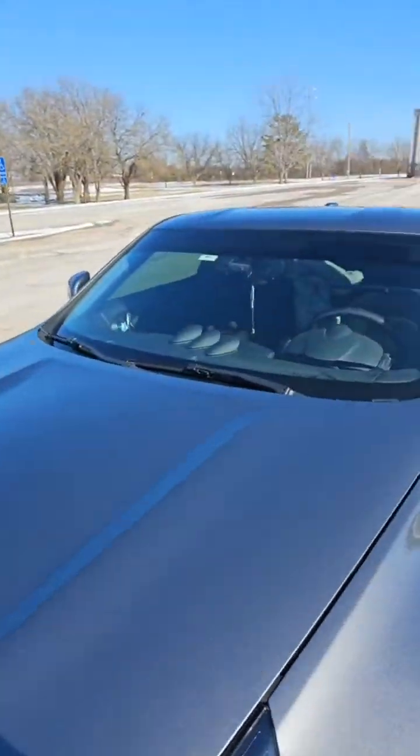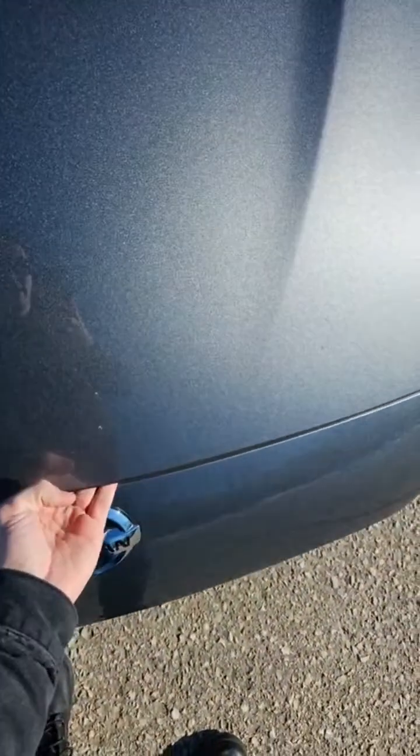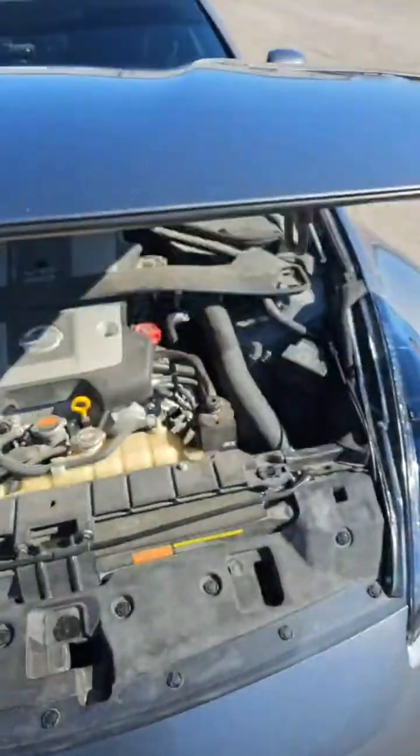If you're wondering why there's a plushie in the passenger seat, it's my fiance's. It's a thing that we have.